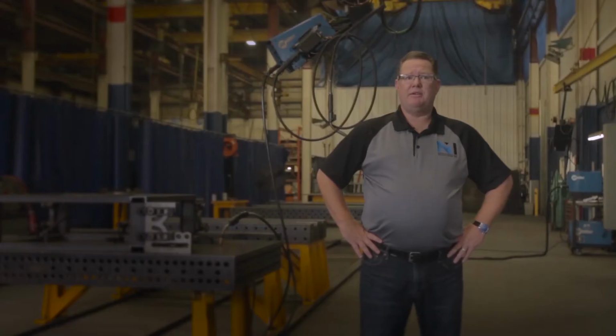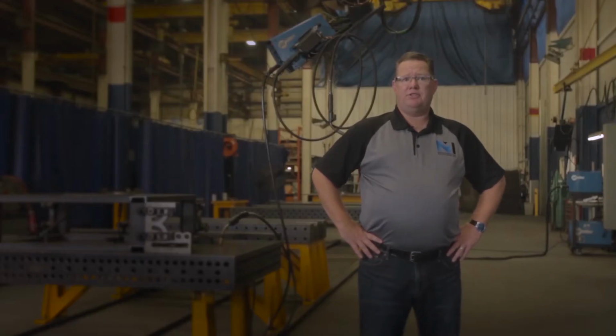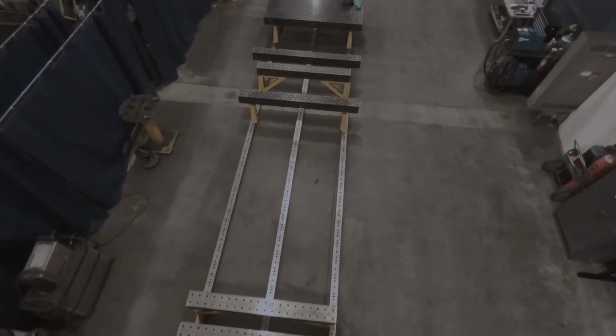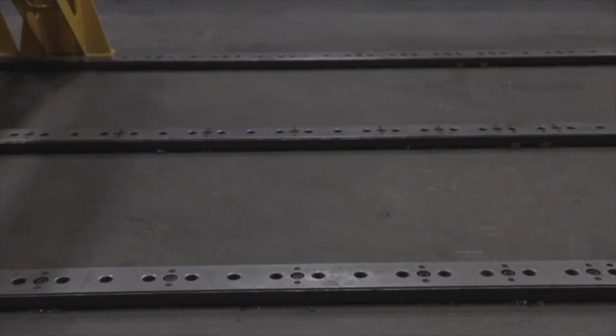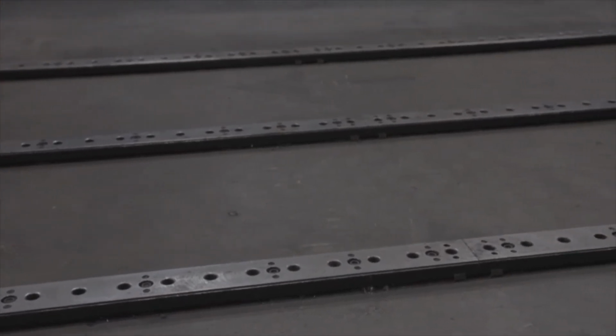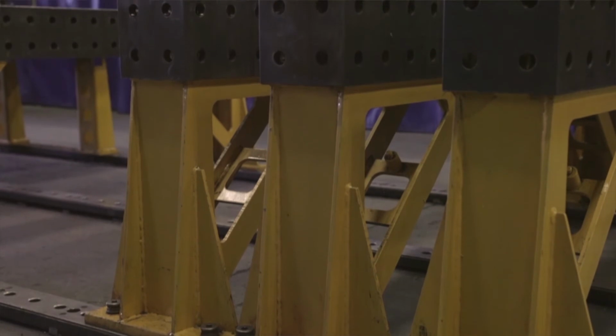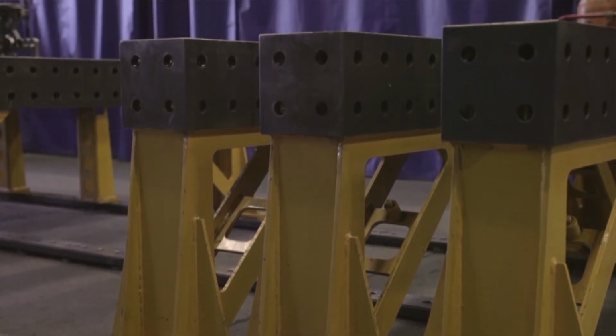The Bluco Modular Weld System is essentially an erector set. We start with sets of lagged rails that are put into the concrete. Those rails are located precisely and are flat and straight within 0.03 of an inch. Then all of the components that are on the Bluco system locate on the rails. Any work table or horse can be moved along the rail system.